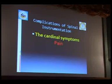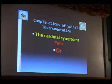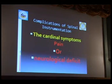Complications of spinal surgery may be difficult to diagnose and manage, and it is frequently difficult to identify the causes of persistent or recurrent symptoms on clinical grounds alone. The cardinal symptom of failure of spinal fixation is pain and or neurological deficit.